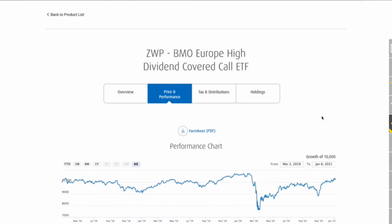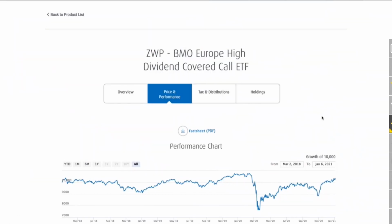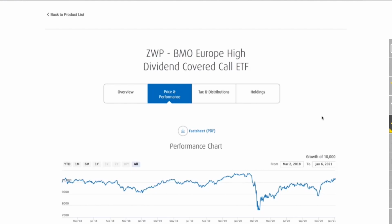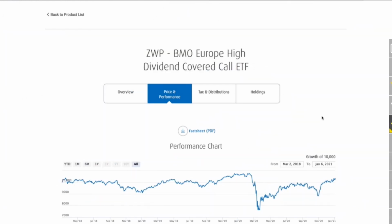Price and performance since the beginning of time, 2018 versus now, pretty well level because of this downturn. But since then, this part was a bit higher, but you're not looking at a massive gain. The reason why is Europe's going through some junk right now when it comes to the UK and everybody trying to get away from the European Union. So don't expect there to be massive equity returns, just expect that dividend to be around for a while.